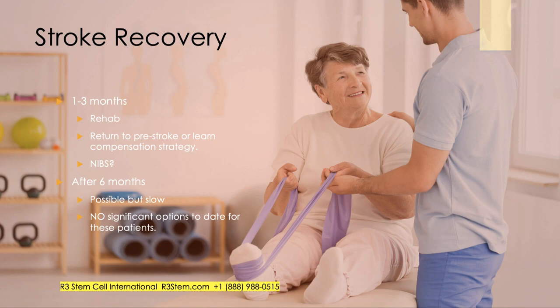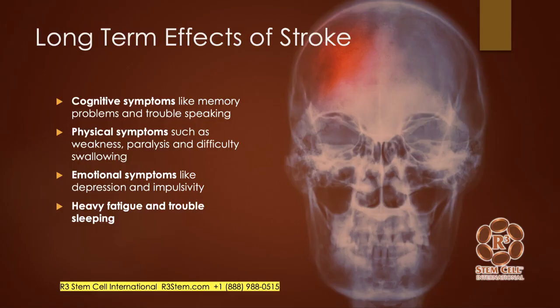Now, brain stimulation has shown to have some effect as well. I thought I'd mention that. Now, after 6 months, you can still get some recovery intrinsically, but it's often slow. And there really hasn't been a significant option to date for these patients. So what you can end up with long-term are cognitive symptoms with memory, difficulty speaking, like having an aphasia, physical symptoms, weakness, paralysis, trouble swallowing, or depression, and then maybe fatigue and trouble sleeping.